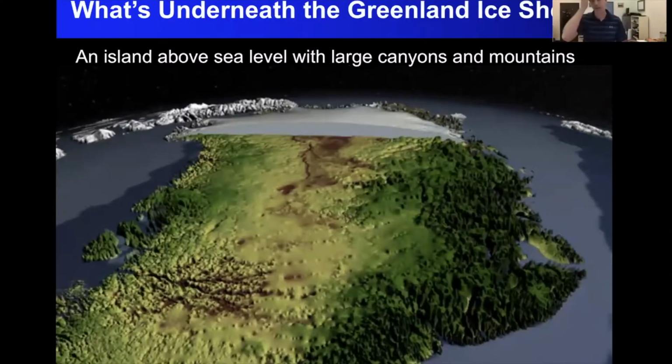It's also interesting to think about what's underneath this ice. It's not always the same underneath every glacier. Underneath Greenland's ice sheet, if you were to strip it all away, what you'd actually find is a large island that has mountain ranges and canyons. It's a really complex topography.